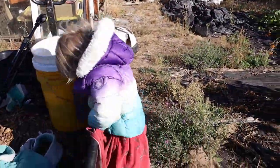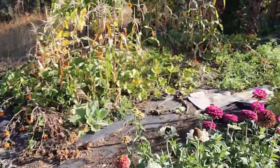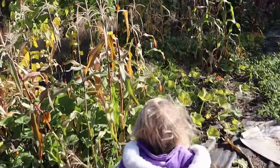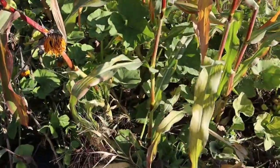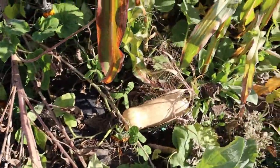You gonna get down? All right. Let's see what we can find over here. Oh, we got a nice butternut here. We got a few butternuts. That one looks ripe. Maybe that one too.